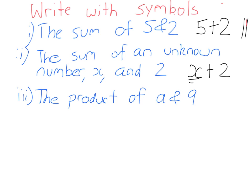If I wanted to write the product of, say, 2 and 9, you should all remember product means times, I would just write 2 times 9. The product of 3 and 9 would be 3 times 9. The product of 4 and 9 is 4 times 9. So the product of A, an unknown number, and 9 would just be A times 9. But remember I said that usually this is written as just 9A. So if you see something that says 9A, it means 9 multiplied by whatever A is.